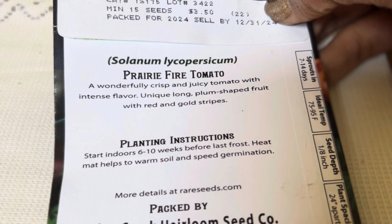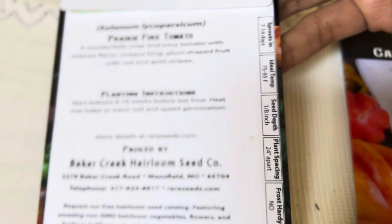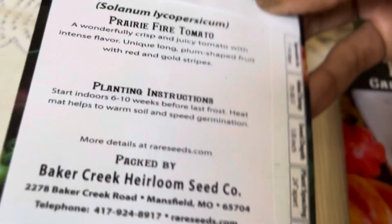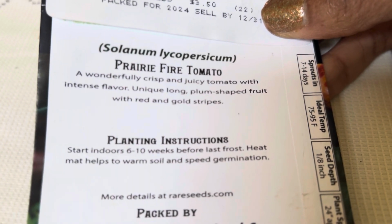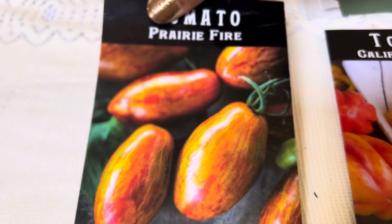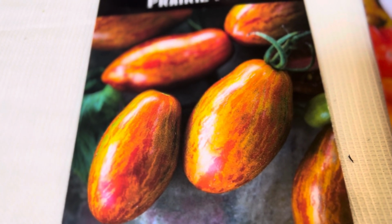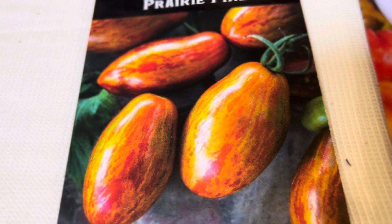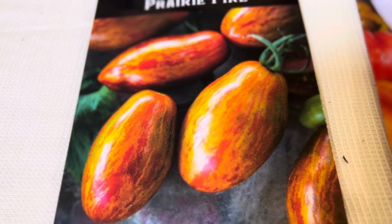They say intense flavor, juicy tomato, and crisp. When you are doing paste tomatoes, you don't want crisp or juicy. You want intense flavor and meaty. So this tomato is bipolar, and it's got a surface that's indicative of that. It's got a lot going on there. It looks like fire, doesn't it?